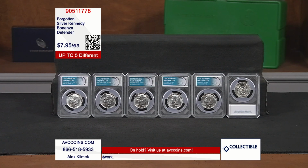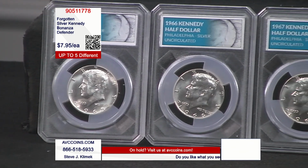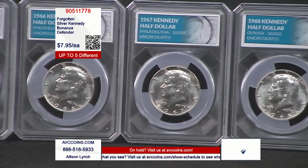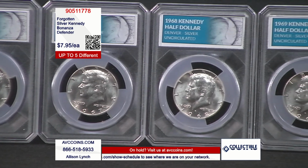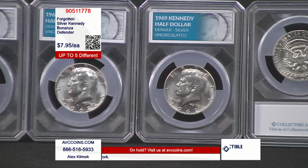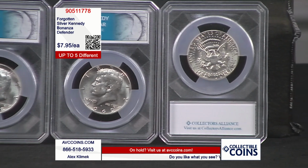I mean, do the math in your head on our 5 for $40 silver Kennedy deal with the coins in capsules. That's a nickel more than we are tonight. And we're putting them in this beautiful holder. Included. You're not paying $7.95, and then the operator's going to say, do you want the package Steve showed? That'll cost you another $3. That's not the way we do business. This is the price, that is the holder.